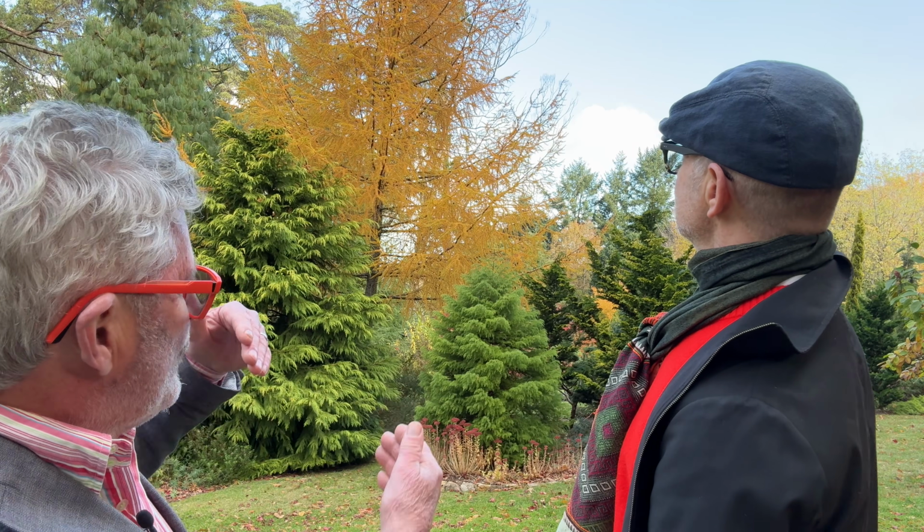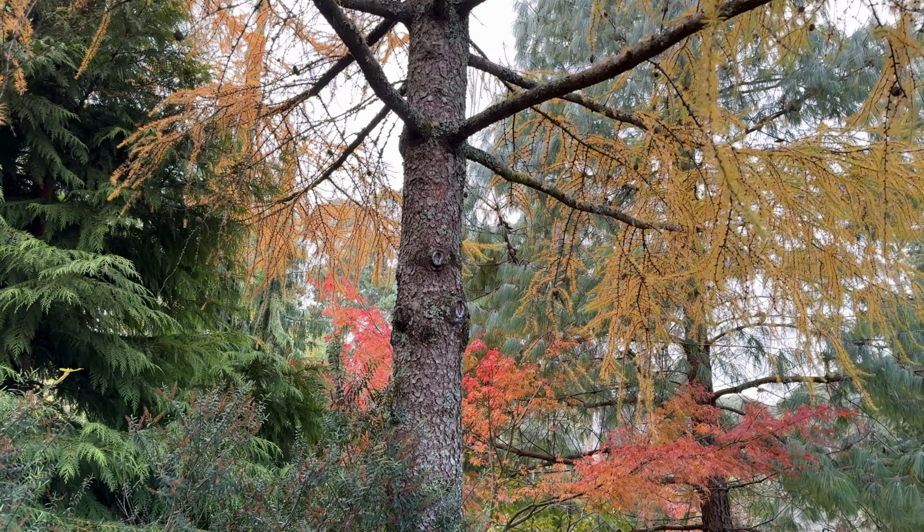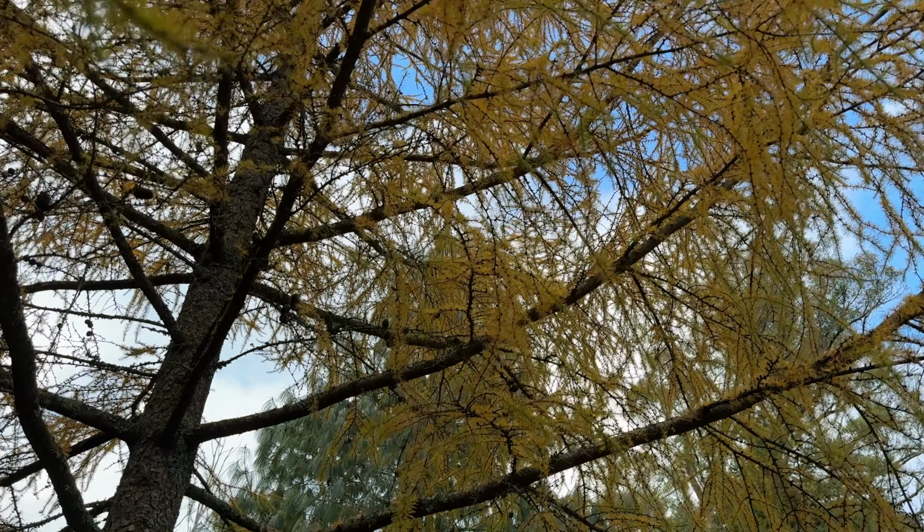So they go through an interesting array of shades throughout the year, from their spring foliage through to their mature summer foliage, and then into their autumnal glory. So is that the only deciduous conifer? No. There's a number of deciduous conifers.